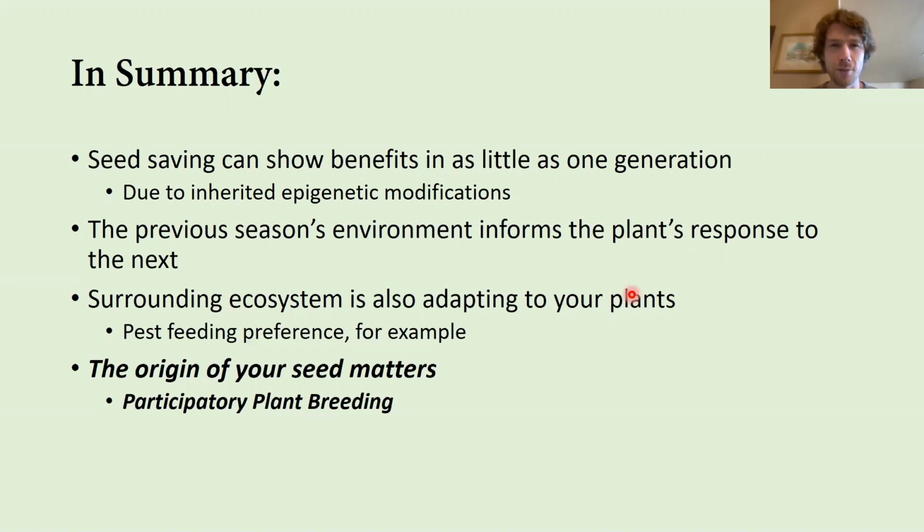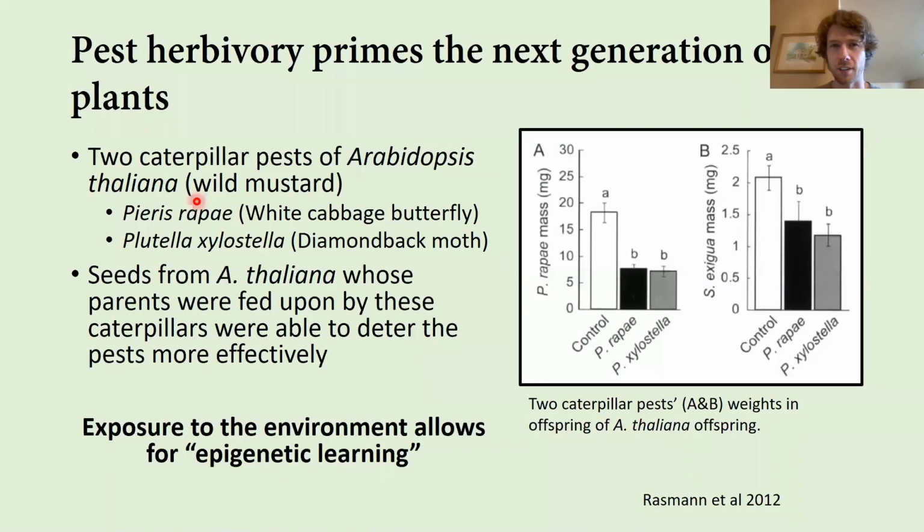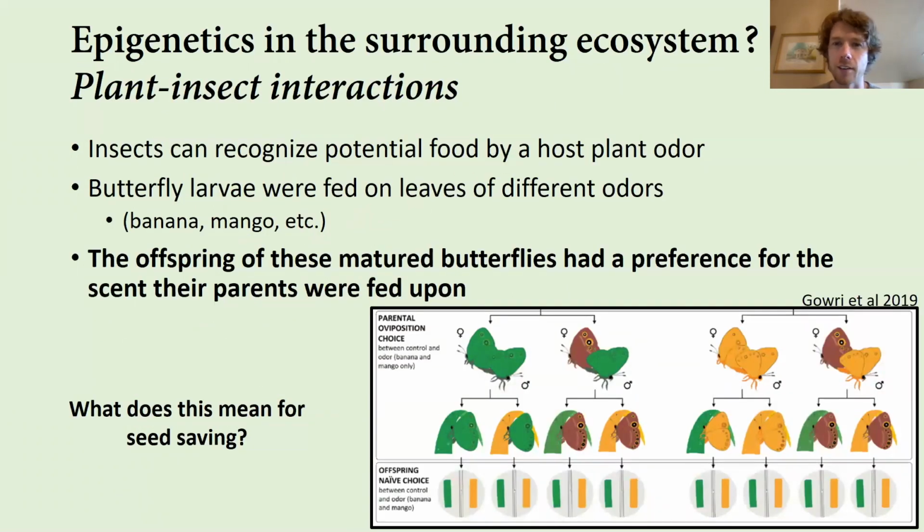So according to that study, which I'll go back to, this is where it's almost contradicting sometimes, right? Because here we see that, yes, you're talking about broccoli. This was a study on wild mustard, but same family. And it was that same caterpillar, the white cabbage moth, butterfly. And yes, the offspring were more resistant to the feeding of that insect. But at the same time, I gave you this example where the insect inherits a preference for what its parents fed upon.